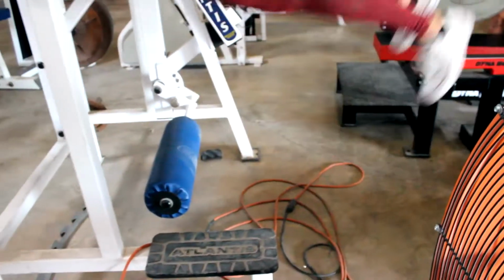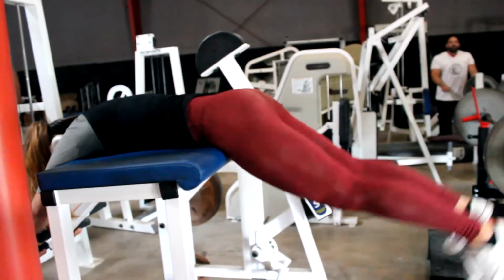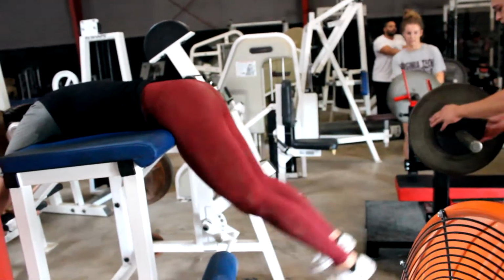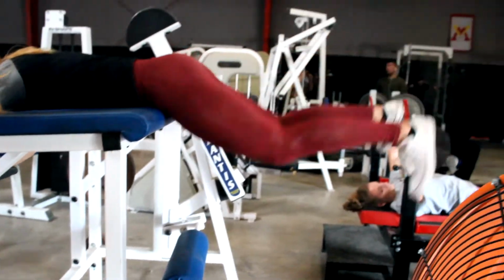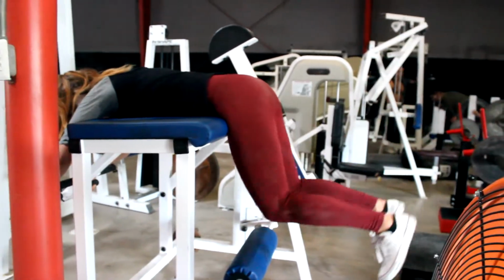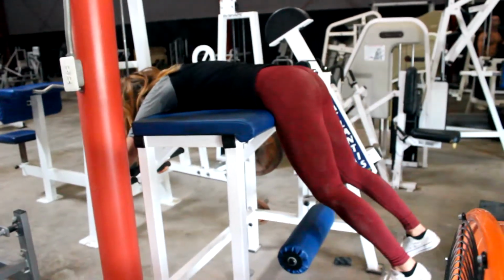But basically I'm just swinging my legs up, squeezing my glutes at the top, and really trying to control that top portion of the motion and come down slowly to really feel the tension and the squeeze in my butt. So that's it. That's the entire glute workout.